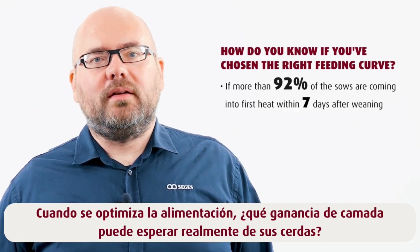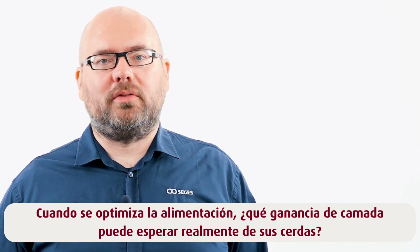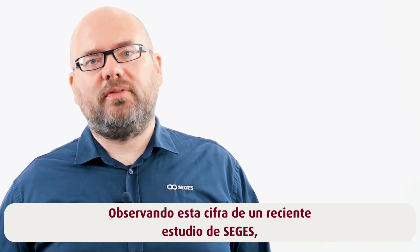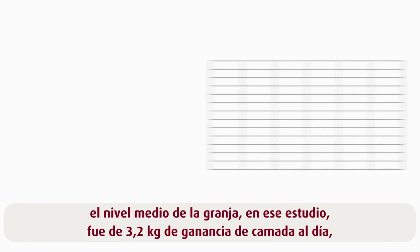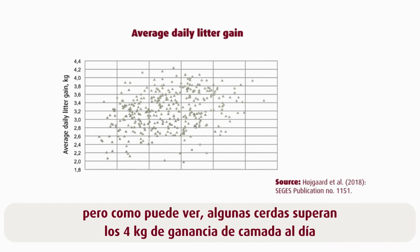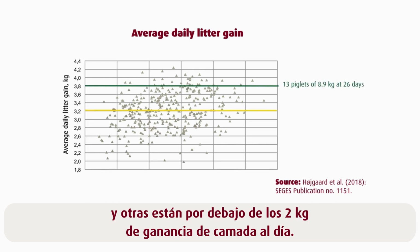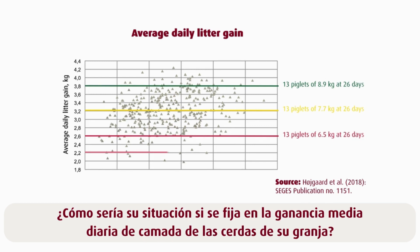When feeding is optimized, which litter gain can you actually expect from your sows? Looking at these figures from a recent SIGGIS trial, the average herd level in that trial was 3.2 kilo of litter gain per day. But as you might see, some sows are above 4 kilo of litter gain per day, and some sows are below 2 kilo of litter gain per day. This is the broad spectrum you might also see in your herd. So how does it look in your herd?